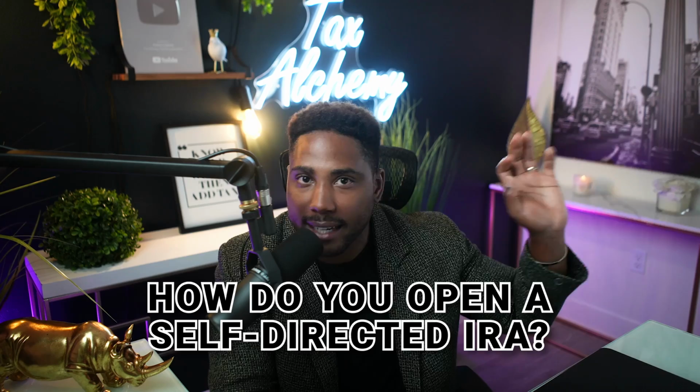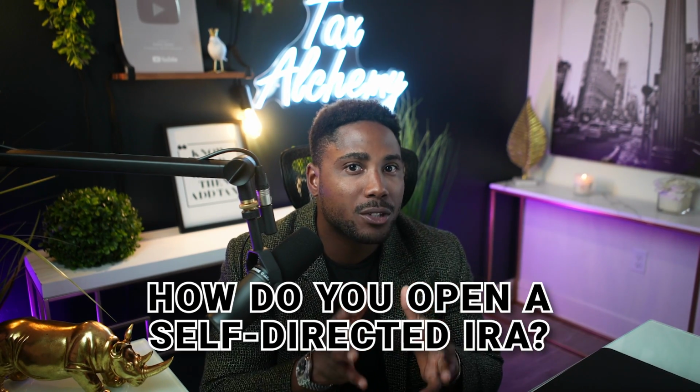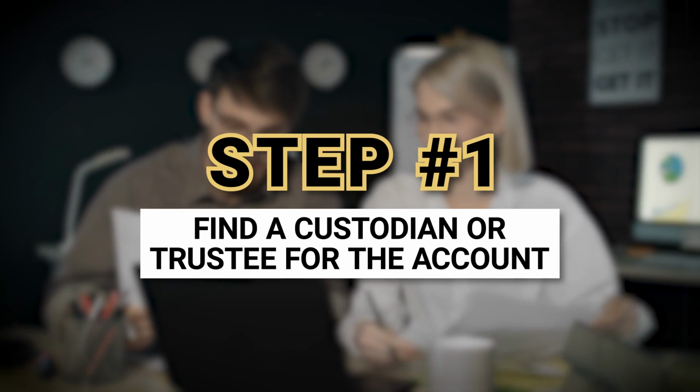Now that you know what to expect in terms of taxes for self-directed IRAs and 401ks, you probably have a better idea whether or not you would like to have one now. If you do want to open one up and take matters into your own hands to plan for your retirement, we should talk about the steps that you're going to need to complete. Step number one is you're going to need to find a custodian or a trustee for the account.